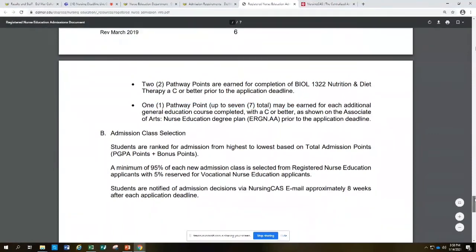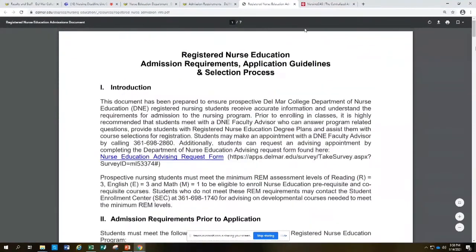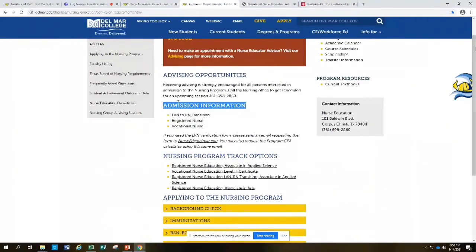Okay, guys, let's fly back up to page 1. Remember, it is a 7-page document. The same kind of information is there for vocational nurse and for the transition program.